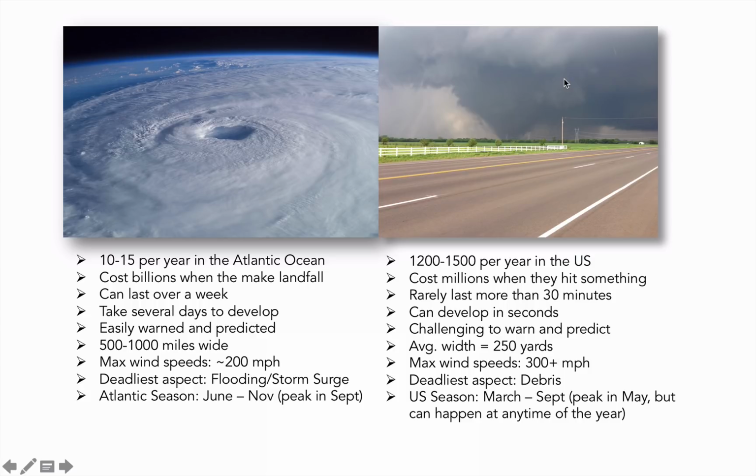Hurricanes are massive, up to 1,000 miles wide. Some are even bigger. Average width of a tornado, 250 yards wide, which means you could fit a whole bunch of tornadoes inside the eye of a hurricane. How fast are the winds? Well, they're both ridiculous. Max wind speeds in a hurricane, maybe 200 plus miles an hour. Tornadoes, over 300.